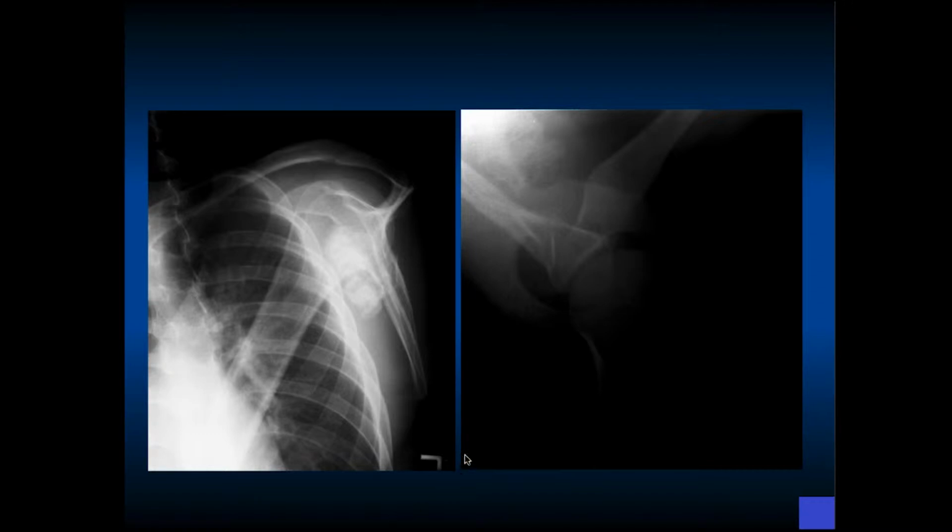This is the axillary lateral view. You can see the lesion. Scapula is here, lesion between the ribs and the scapula, emanating from the scapula. And then on this transscapular view, you can well see this space-occupying lesion, certainly a reason to have scapular winging mechanically.